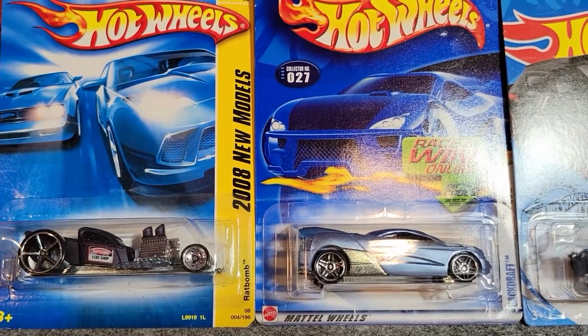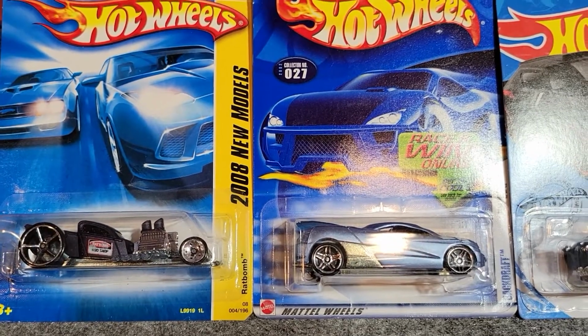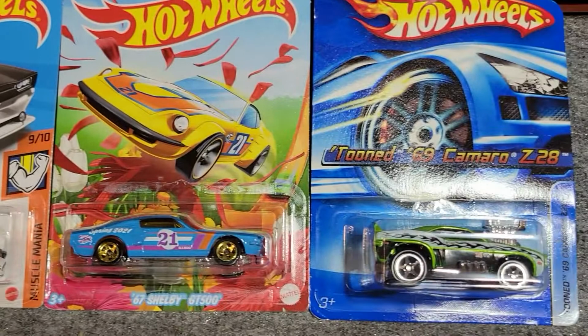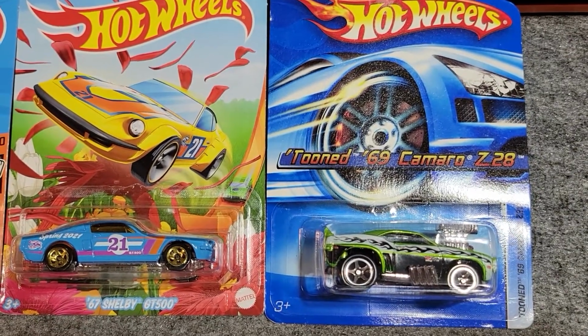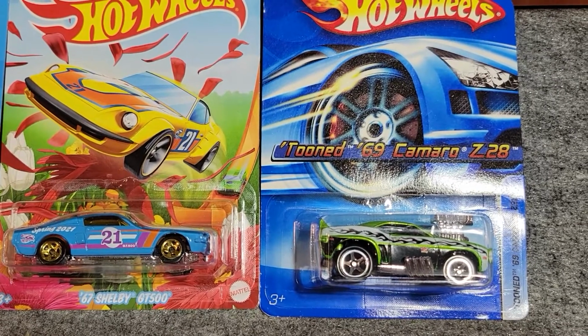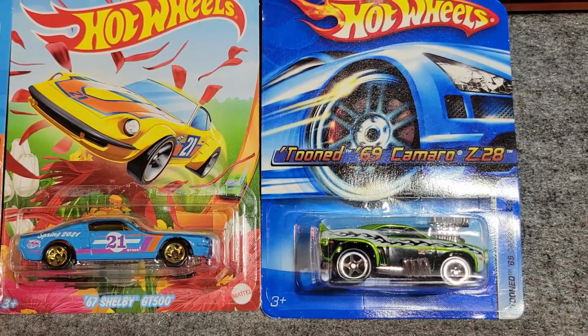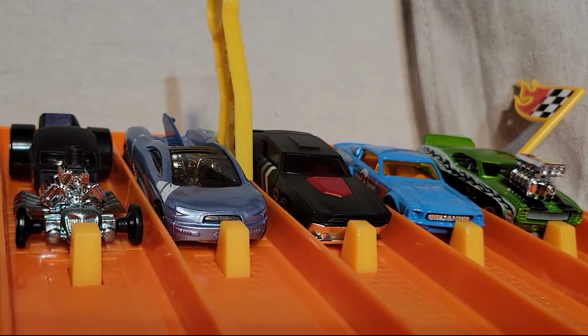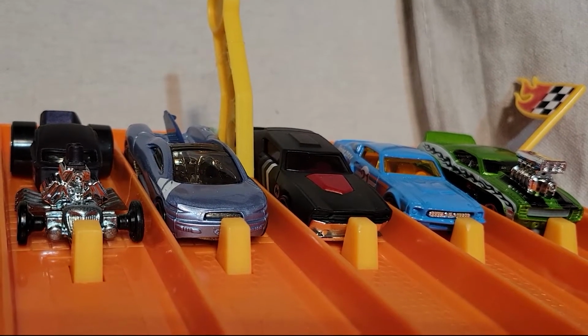Over here on the left is Rat Bomb. Then we've got Backdraft. Here in the middle is Muscle Bound. And our last two is a 67 Shelby GT500, and over here is a tuned 69 Camaro Z28. This is a good looking group. We've got them lined up and ready to race. We'll find out which one's the fastest.